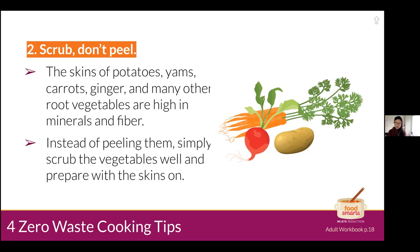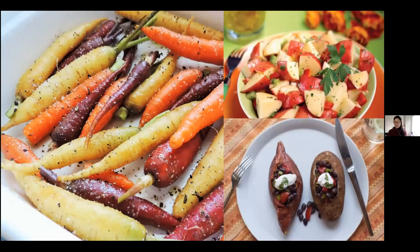So you really don't have to peel your carrots or your potatoes. Leave them on, saves you a lot of labor, and also it's more nutritious for you. And I know the texture might be a little different. The taste might be a little different with the skin on. So what I like to do is cook them. I like to roast carrots with the skin on, roast my potatoes with the skin on, and you'll get used to the skin on, but it has a really great flavor and it can help with cooking as well.